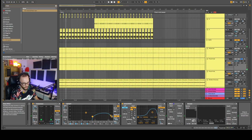And then I've added this 2.6% just to make it a little bit off. Very, very minimal amount, just to make it sound a little bit off. That's way too much, just a couple percent. And then what I'm going to do is actually mono it.